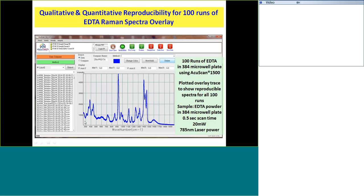After that, we overlay them together again. They are one single trace. Again, they are very, very reproducible, even for powder drops. So they're mixing very well.